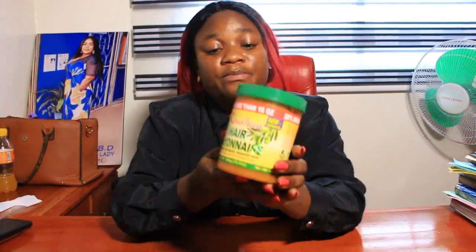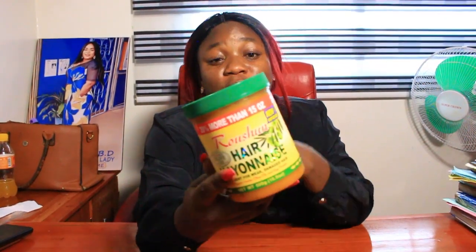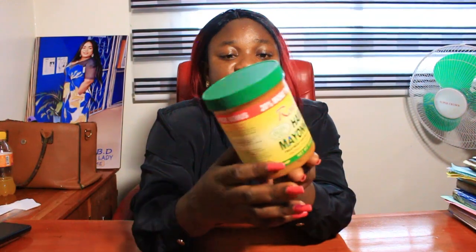Vitamin E helps to smoothen the scalp of your hair, and vitamin C helps to open your pores. So this product contains those vitamins in it, which is going to nourish your hair, smooth your hair, and make your hair look very shiny and very greasy. So if you have a problem with your hair, you always have damaged hair, I recommend you use this product 100%.